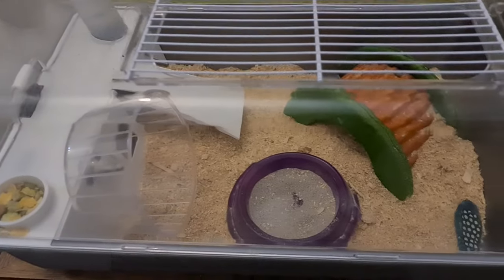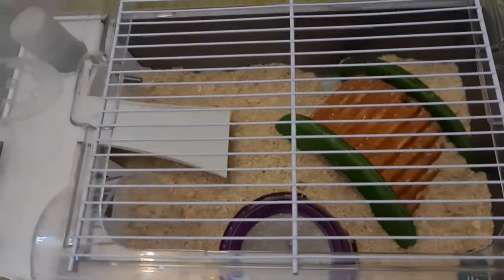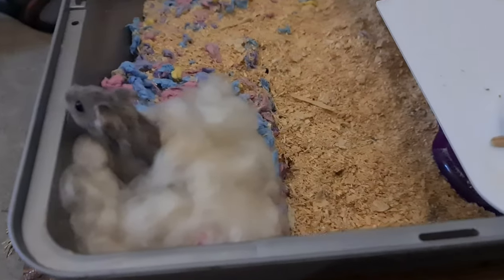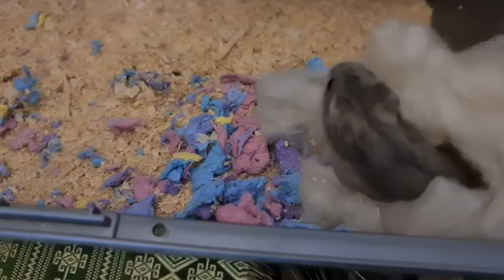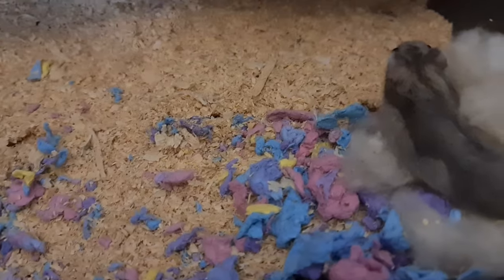This is our little hamster, Scriatchi. Come out now, babe. Come out, Scriatchi. There you go. There's our little Scriatchi. Isn't she cute? Hello. Hello, babe. Hi.